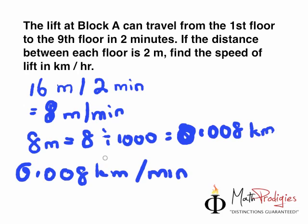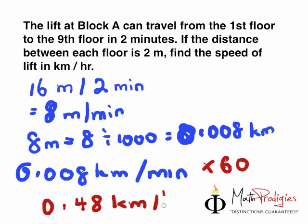Why? Think of it logically. If this thing can move 0.008 kilometers in 1 minute, then in 60 minutes, you just multiply it by 60. Am I right? So all you have to do is multiply this number by 60, and you will get 0.48 kilometers per hour. And that is the answer. So if you got it right, I'm very proud of you, because you are a math prodigy. Good job. So that is one of the trickiest questions you will ever come across in speed.